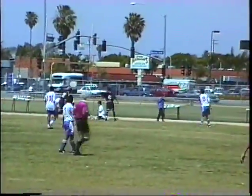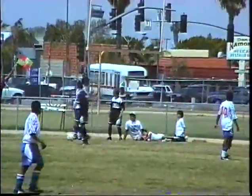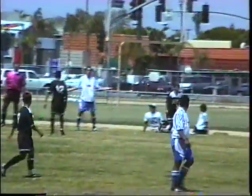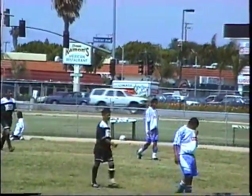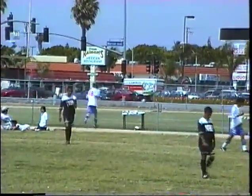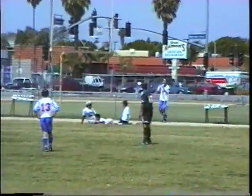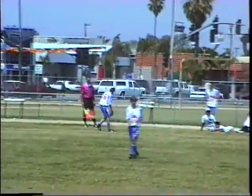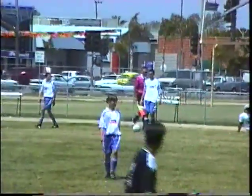Was stolen away to the far side is Braxma. And Braxma being marked heavily by an offensive player as he tried to motor with it upfield. And that ball stolen away, and Braxma now will have an opportunity to throw it in. 5-1 to score.